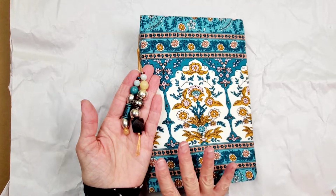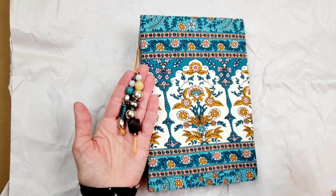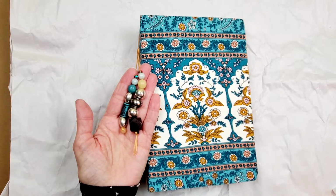I thought this fabric was really super cool. Somebody sent me this. I don't remember who it was. If it was you, raise your hand and be acknowledged.